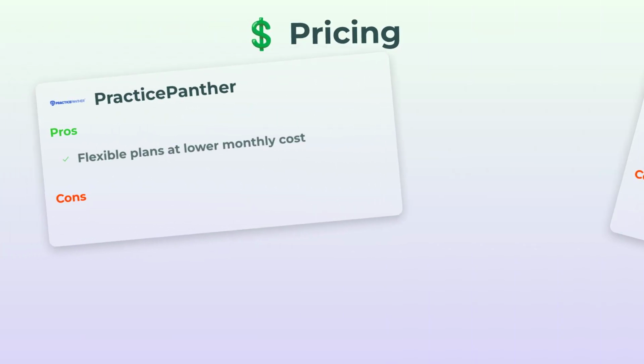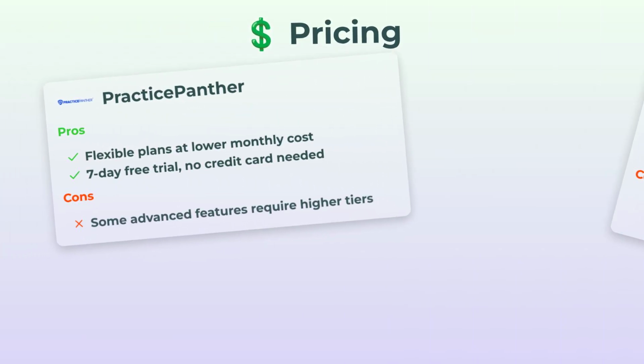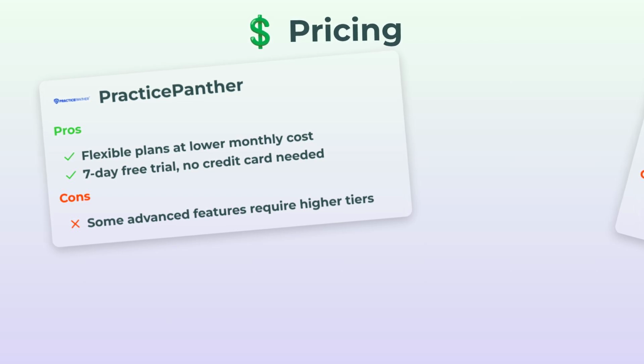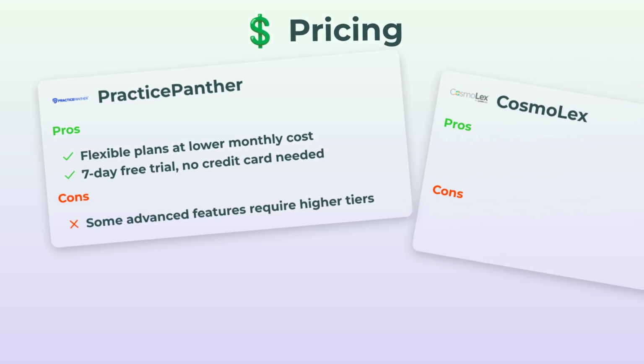So first up, pricing. PracticePanther honestly comes in swinging for budget-minded folks. Their plans are way more flexible. You get a lower monthly cost and the 7-day free trial. You don't even need a credit card. Super chill. Now heads up, yeah, some of the fancier features are locked behind higher tiers, but still not bad for smaller teams or solos.